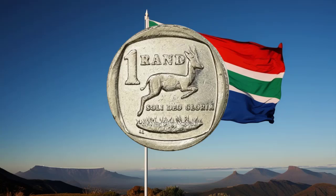Today's story is about a coin that looks ordinary at first glance, but has created massive excitement among collectors, investors, and history lovers around the world. This is the mysterious 2021 Rand coin from South Africa, a coin many people have ignored for years without realizing the incredible attention it has started receiving.